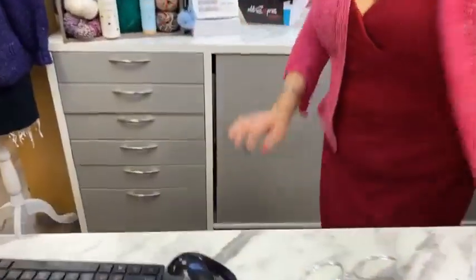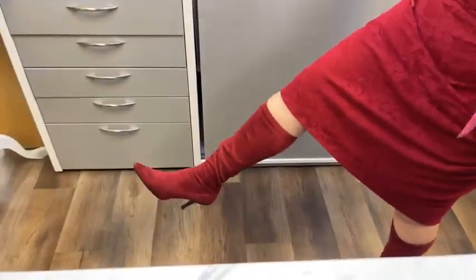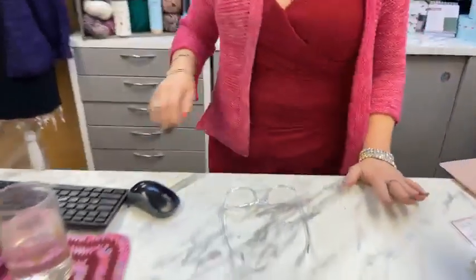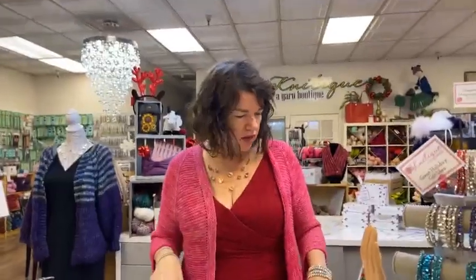And what about the shoes? Actually, a customer gave these to me. These are fancy boots. They're stretchy, so you just pull them up, which I love. Little pointy, you guys know I love a pointy toe. I love a little kitten heel. And yes, I can wear them all day at work with no problem.